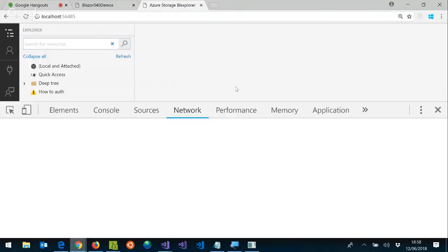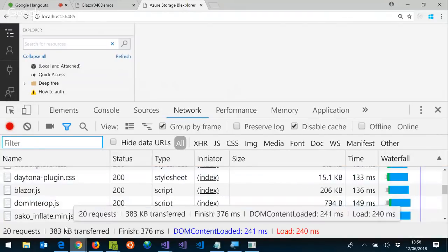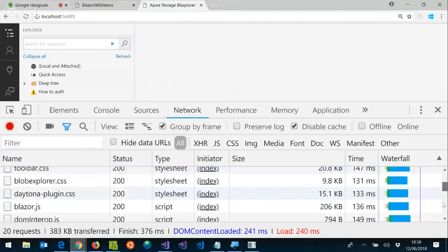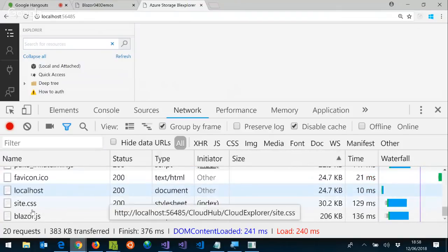And if we look at the total size of stuff that we've sent down to the browser, I'll do a hard reload. You'll see the application has been reduced to 383 kilobytes now. And in fact, we could make that a lot smaller still, because if we look at what's inside there, the biggest thing by a long margin is this blazor.js file.